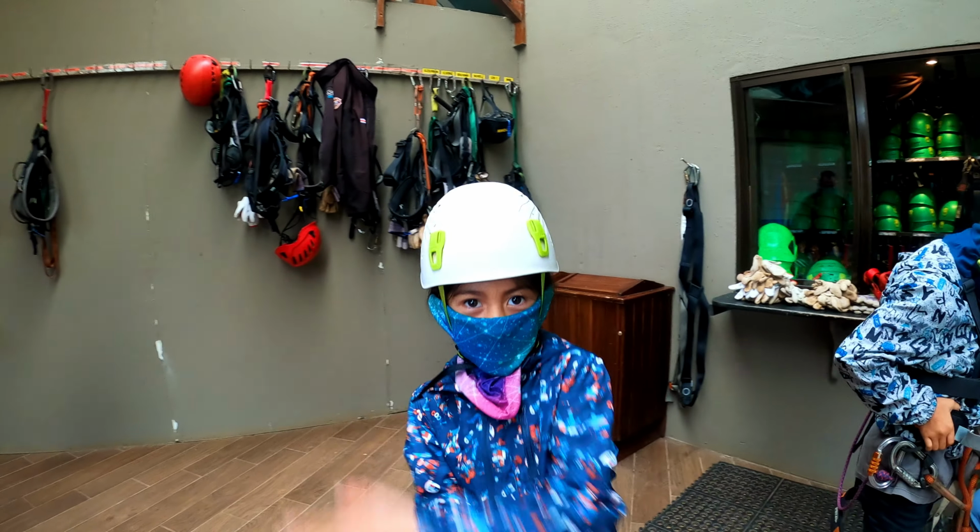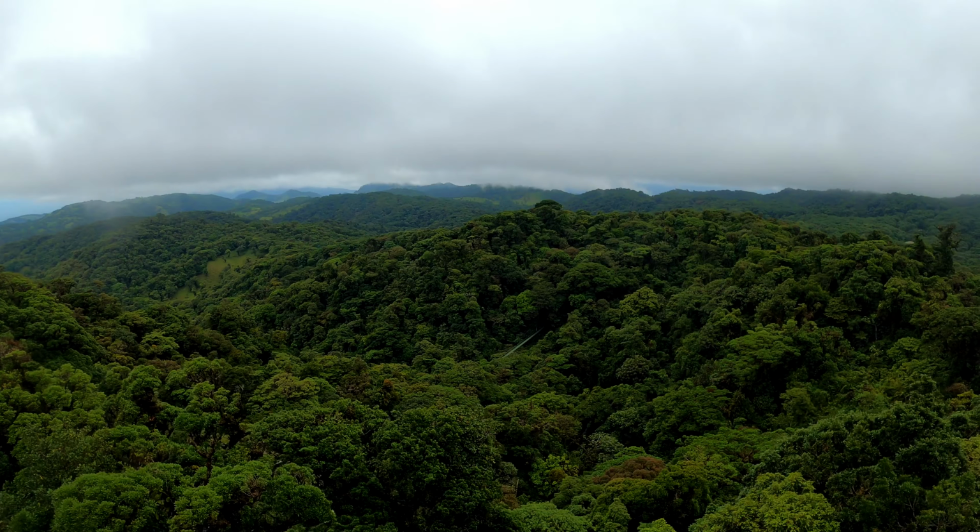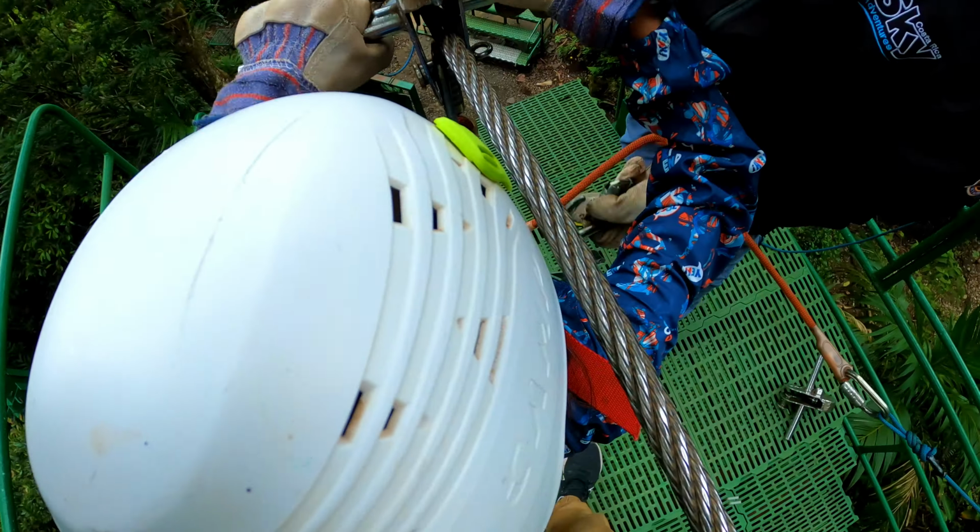And if you want a bit of an adrenaline rush, then you must go through their cloud forest and end the day ziplining.